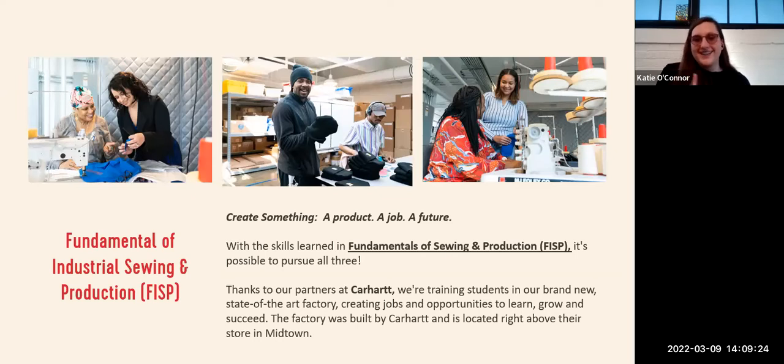That means we train on textiles. We train on things like how do you handle different types of knits? Because if you have a t-shirt material, or if you have a polar fleece, those are both technically knits, but you have to handle them completely differently. We also train on what various jobs in factories are and what those jobs look like and how people might do those jobs. And then the cool part about this is our program's actually attached to an apprenticeship program.